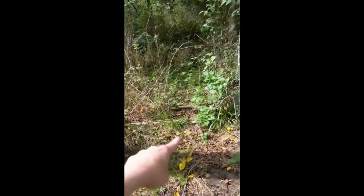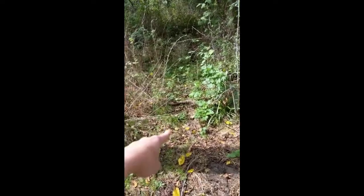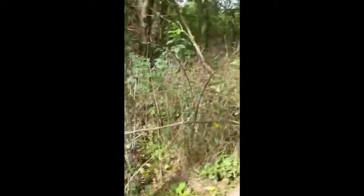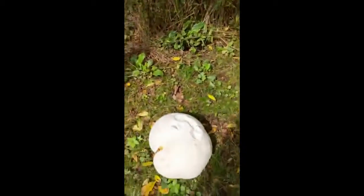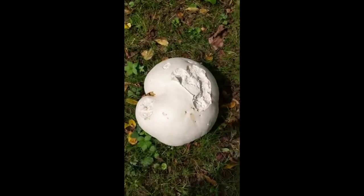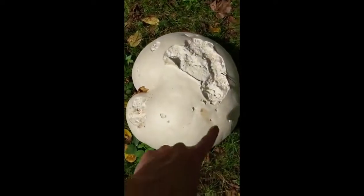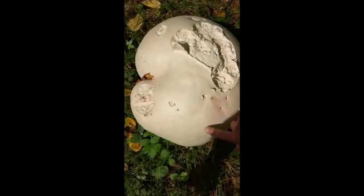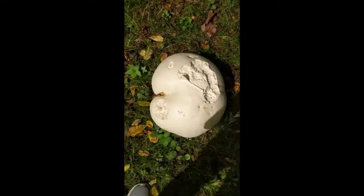This is a deer path. It's a new deer path. It's treading down. Yeah, they really like this back area a lot. There's a puffball mushroom. It's my shadow all up in it. Something's been eating off of it. Boy, it feels like foam rubber.